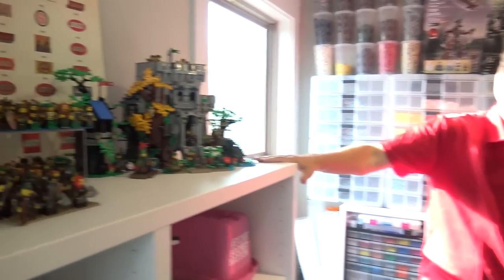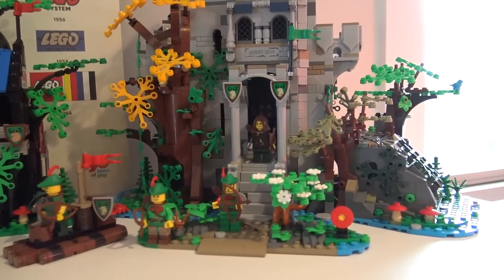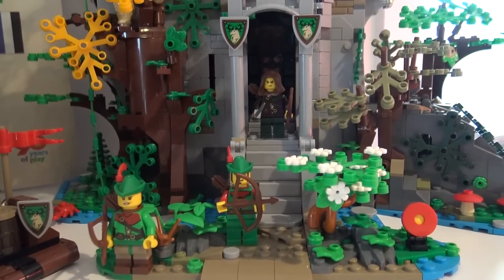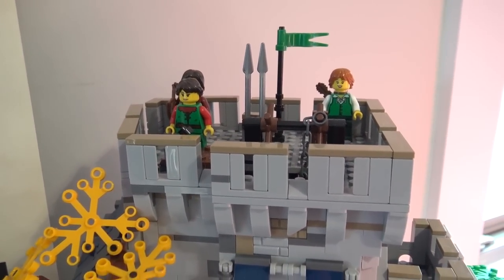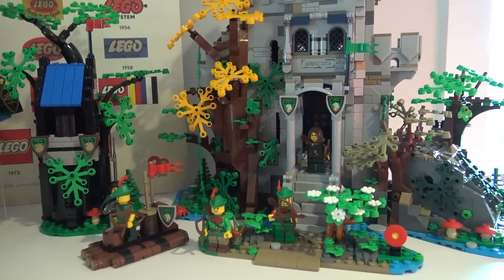So what's the story behind this one? That's the Castle in the Forest from the BrickLink Designer Program. Great build. It kind of meshes all three original Forestman sets into one build. Does a great job of doing it. Cool little build, great techniques, and that was a fun set to build.